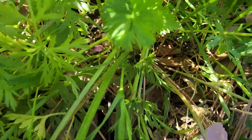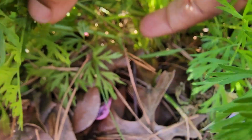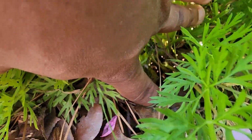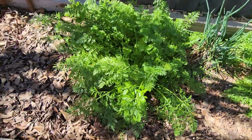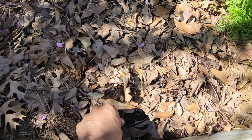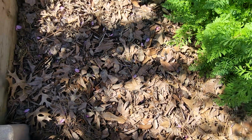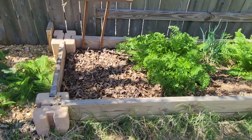I'm sorry, guys. Today my skills are not so good. Here we go. You see? So that's kind of how I check how big they are getting. I am pretty confident that my beans won't pop out until after I'm sure we're not gonna have a freeze. A lot of people in my groups think they're sure right now, but we shall see. So carrots in that bed.